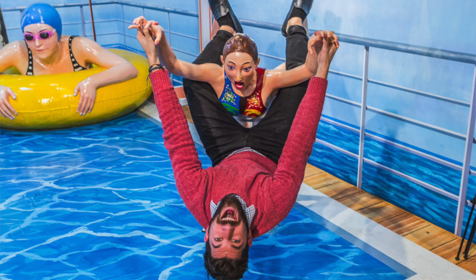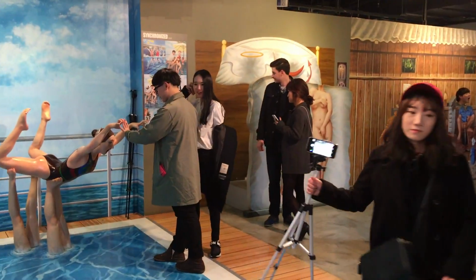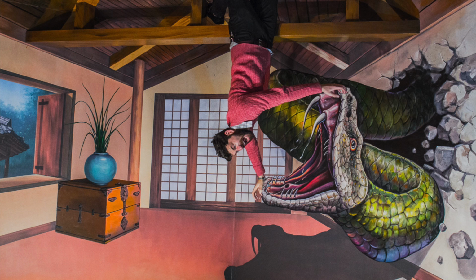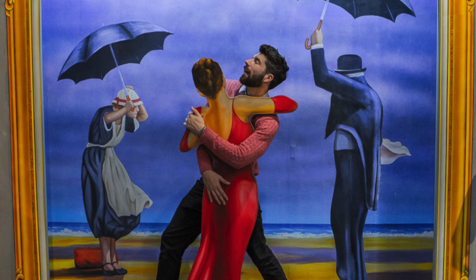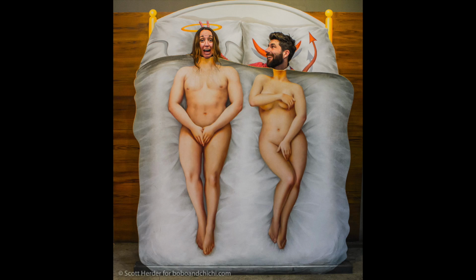Megan, I got something. This one's very popular and busy. Two reasons. It's in a corner, and there's so many different poses here. We've entered the last room. We can probably do this one.